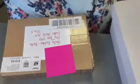Sorry, I'm laughing because I can already see what's in the box. Let me move this aside. I'm actually going to put my camera down because I think that would be easier to show you. I'm just going to put a Post-it note over her address so I don't accidentally show that. It's okay to put my address on Facebook, but I don't like to put you guys' addresses on Facebook. Okay.